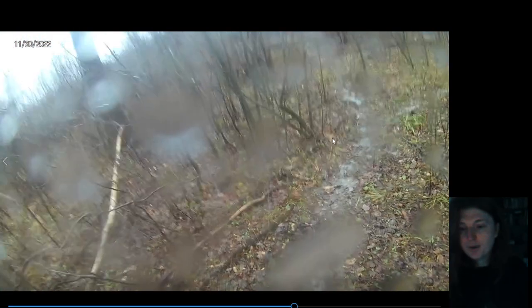Just picking up sticks and getting them to better piles and out of the path. Good lord.